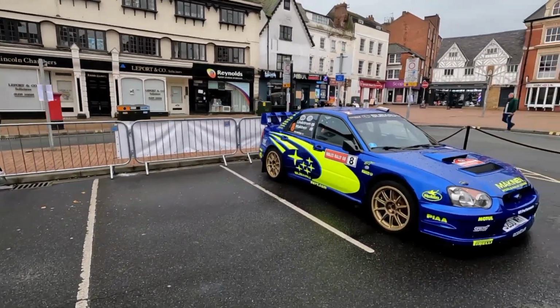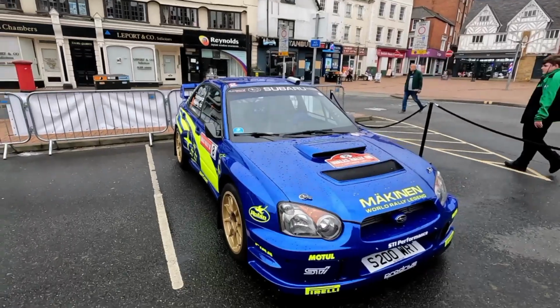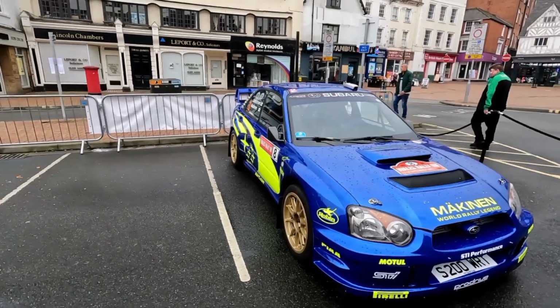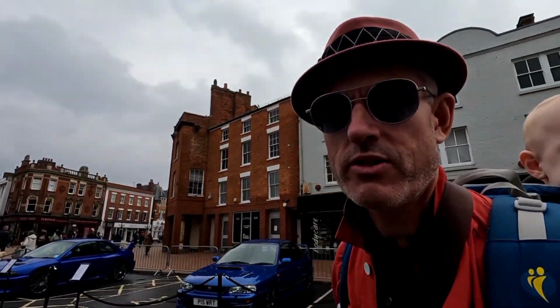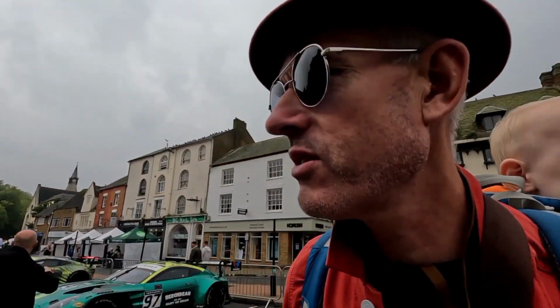Megs reckons we see this one driving around town every now and again. Yeah, that's always out of town. This one's always around. According to Megs, that one's always around town. Let's have a look back down this way.